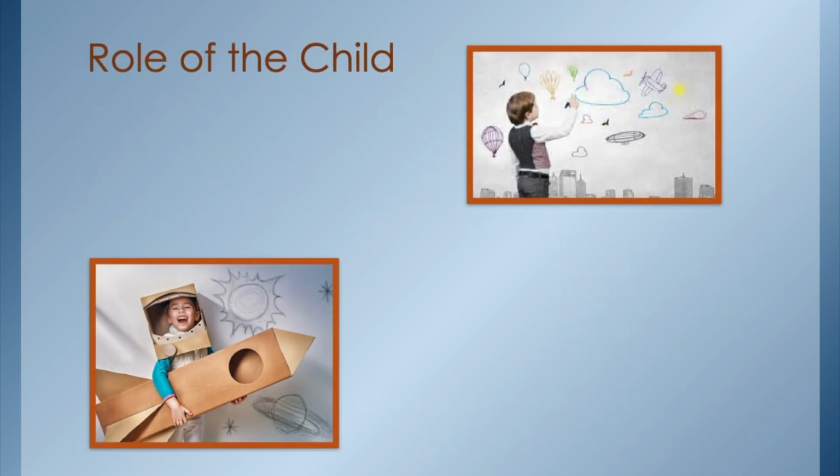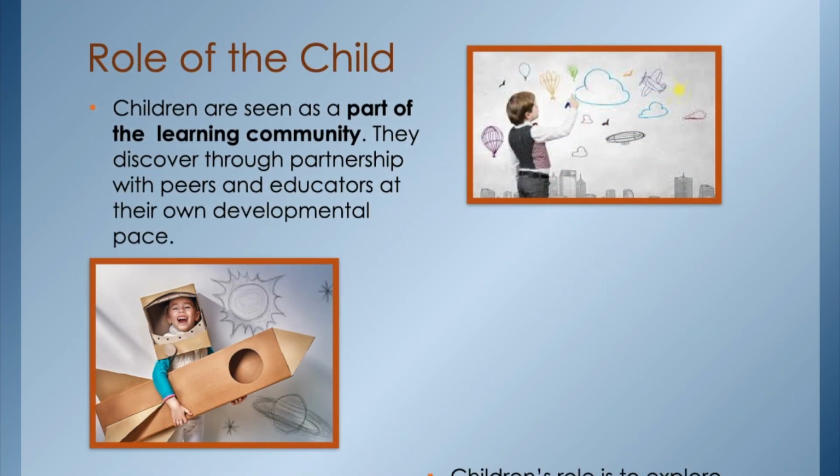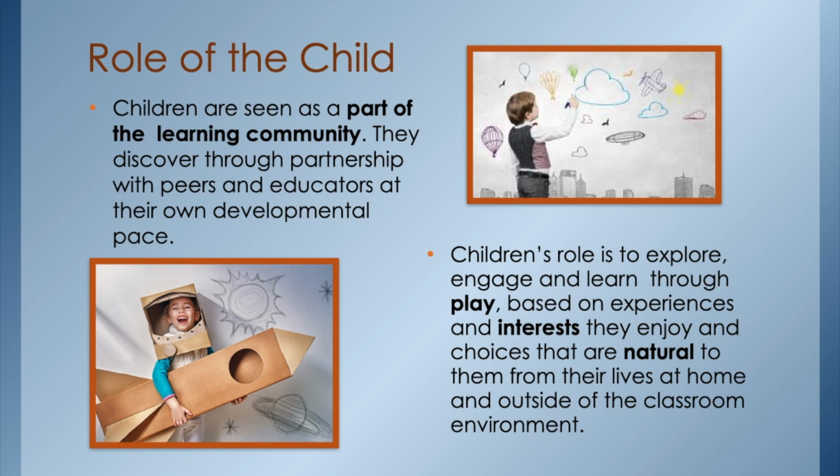So next we have the role of the child, and this is a bit of a tricky concept. In the creative curriculum model, the role of the child is one who is learning through play as well as part of the community of learning. The role of the child in general is, what does the child bring to the table? What are we going to draw from the children in order to have them understand the concepts and build the development that they need to become a wholly developed human?